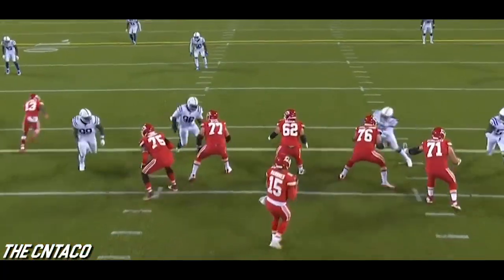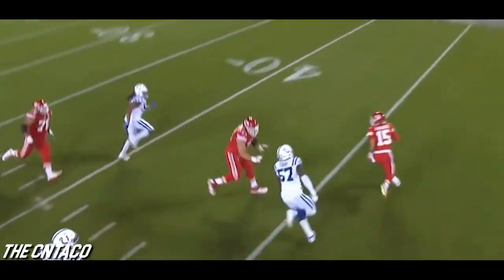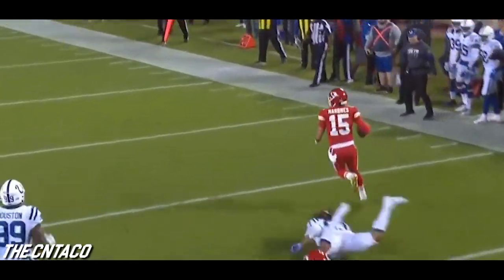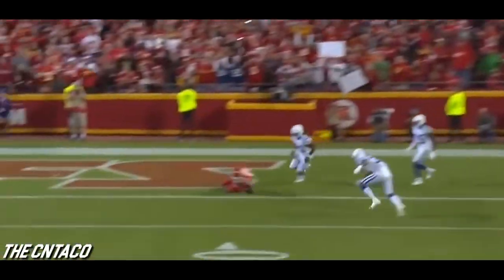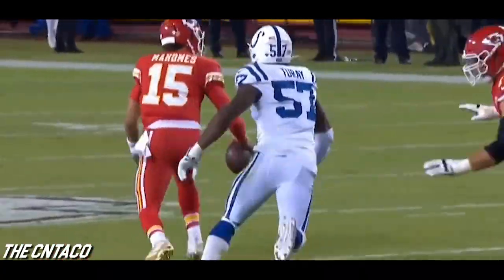Turns what might have been a 15-yard sack into a 27-yard touchdown. Stop it. Stop it. You can't do this. You can't escape. You can't make these plays. You can't make these throws. Patrick Mahomes, just stop it.